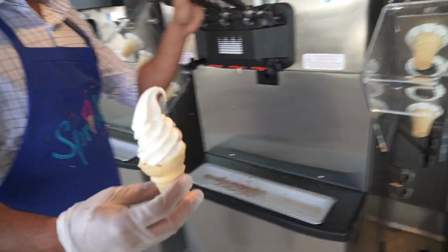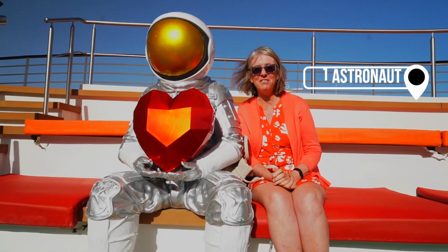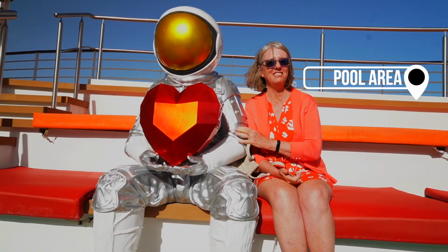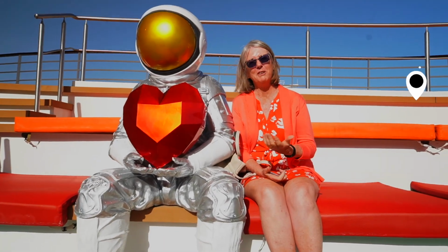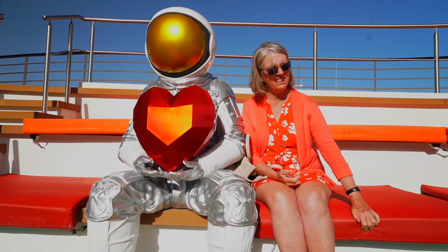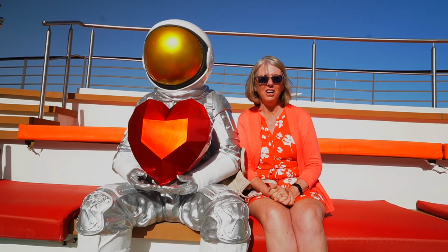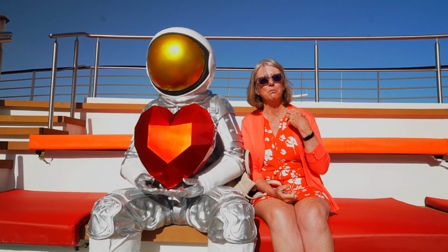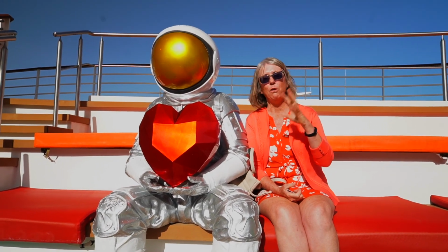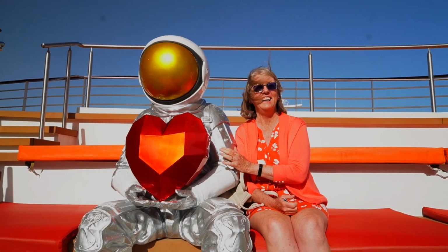Setting up the top spots with the astronaut. On board there is a lot of artwork, and this astronaut is a random piece right next to the pool area. This is a nice spot because the seats are cushioned and you can watch movies or read in this tiered area. And the book in the room tells you all about the artwork on board. Everyone wants to take a picture with this astronaut, and that is why he's my top favorite.